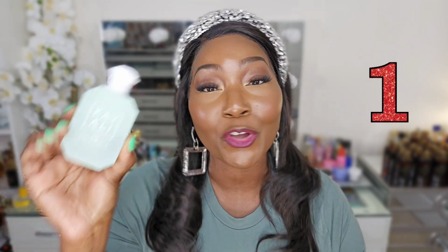Okay guys, so coming in at the number 1 spot, this fragrance right here is gorgeous. This fragrance right here came and changed the game. I don't care what anybody says. This fragrance is in a class all by itself. This fragrance is also Cardi B's favorite fragrance, and for good reason. Yum Pistachio Gelato number 33.